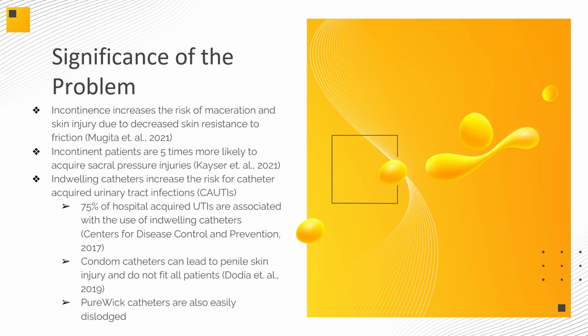In 2021. Due to the dangers of catheter-acquired urinary tract infections, otherwise known as CAUTIs, many providers opt to use external urinary devices for incontinent patients, such as condom catheters and PureWick external catheters for females instead of indwelling catheters. However, the constricting nature of condom catheters can lead to skin irritation, ulceration, ischemia, gangrene, and penile necrosis. And a study done by Resnick in 2023 found that patients with PureWick catheters are less likely to move in bed or ambulate out of fear of dislodging the device, which is not a favorable result.